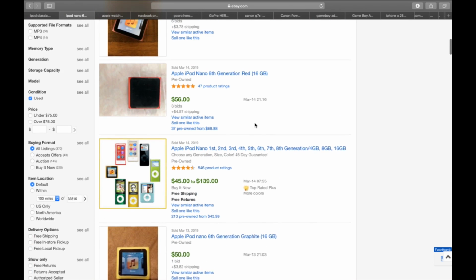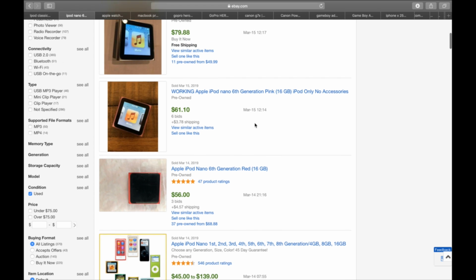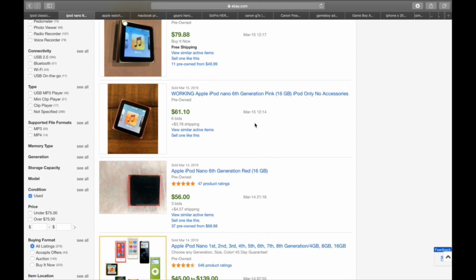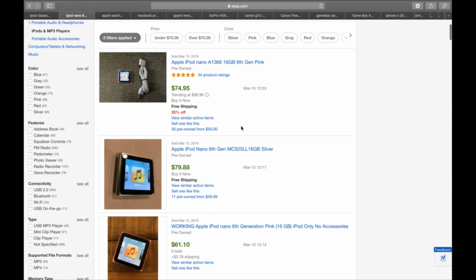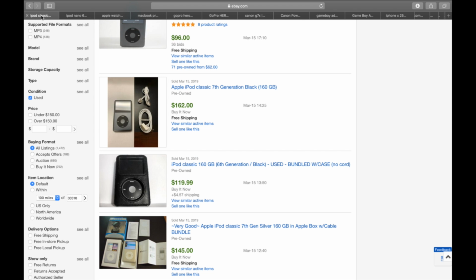You could probably pick this up at a yard sale, or 20 bucks, maybe a Craigslist ad for 25 bucks, maybe a pawn shop buys one off somebody for 10 or 15 and puts it out for 25 or 30. All of a sudden you sell it for 75 or 80 and you've made yourself $20, $25. So it can be profitable, maybe $30 profit. These sell extremely fast.